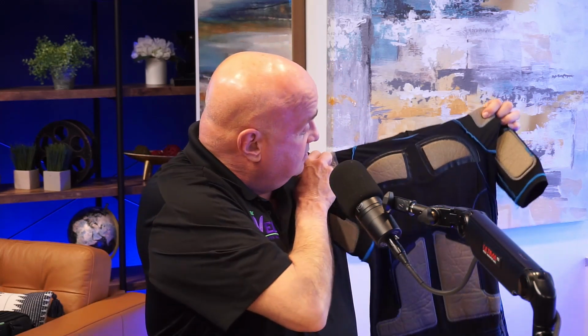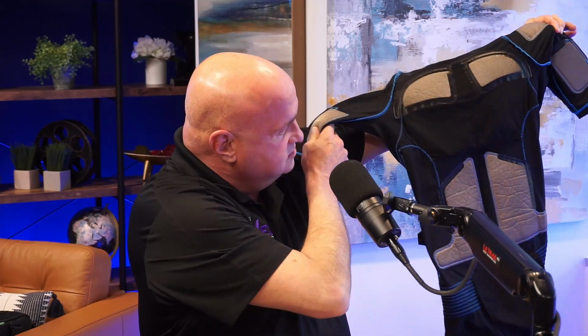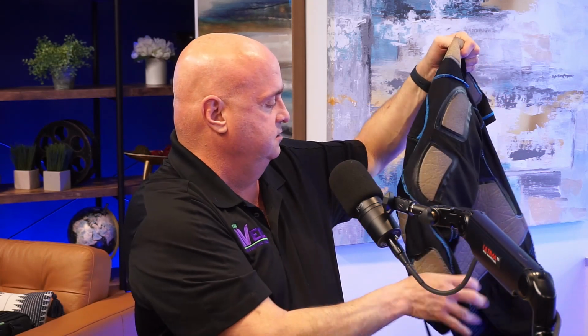So you've got, this is the front of it, but it's inside out. And those are the pecs, the abdominals, and the quads. And then here's your bicep, deltoid, and tricep. This is the back, and that's your upper, lower back, glutes, and your hamstrings.